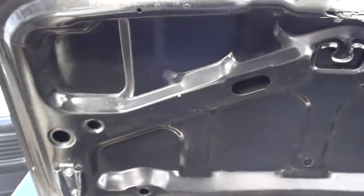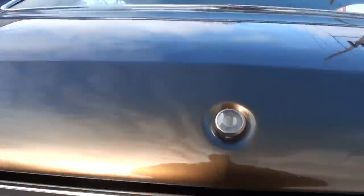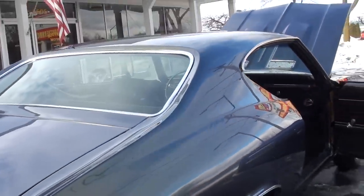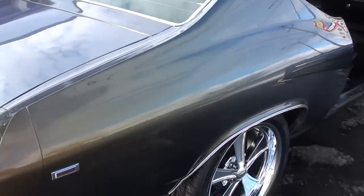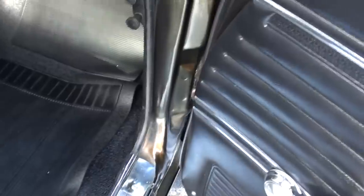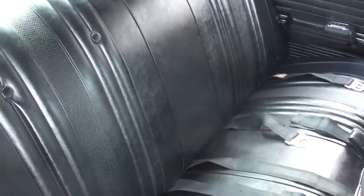Hey, these people have kept this car nice too. This car looks like the day it rolled out of our showroom when they bought it 4 years ago. If I remember correctly, I think they were GM engineers that we sold it to. Great car, good looking car. See the duals, clean underneath. It's a neat car, really cool car.